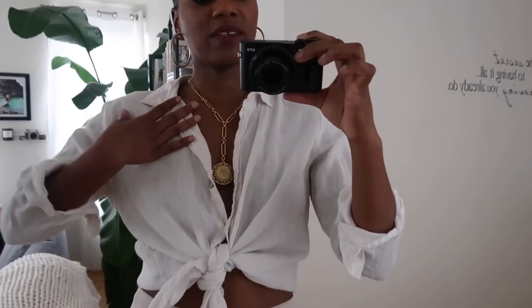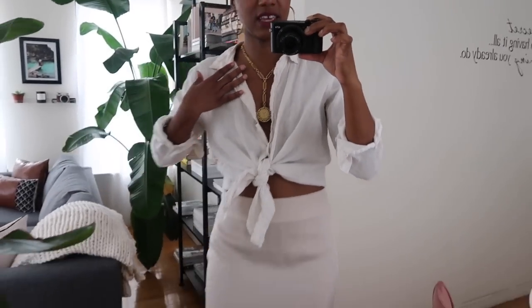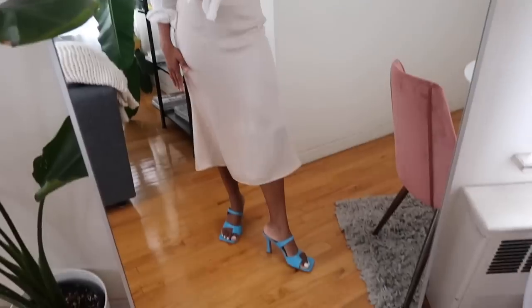The top, I always get it oversized. This is maybe like a size 10. The skirt is a size 6. The shoes are true to size.